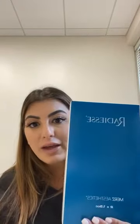Then the second filler we had is Radiesse, that we spoke about here. Radiesse is a collagen stimulator. It's different than the Voluma, different than the Restylane rather. Radiesse is not hyaluronic acid. In fact, it's something called calcium hydroxylapatite. This particular filler stimulates the body's process to generate its own collagen, which is so important because as we get older, we lose not just volume, but we also lose collagen.